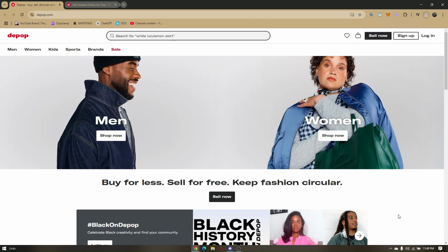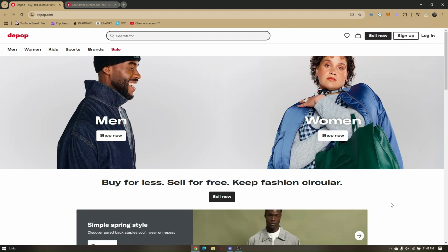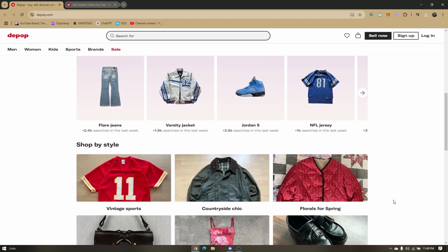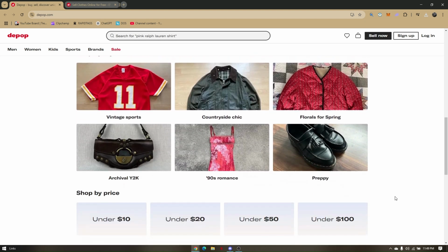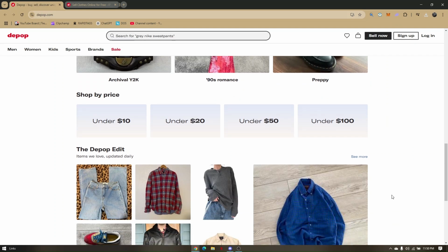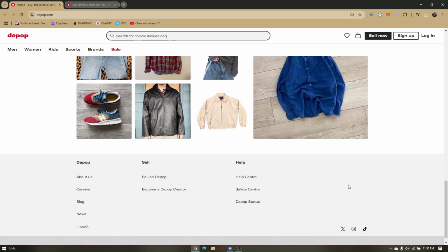How to add tracking number on Depop. The first things first is of course make sure that you're logged in to your Depop account as an administrator. The reason why we're trying to log in as an admin is because we'll have to get access with a specific catalogs of the products that we sell.